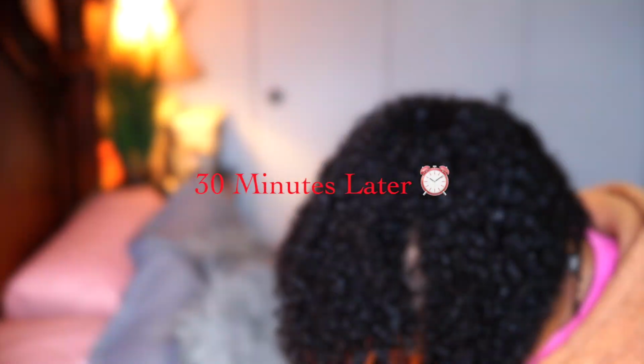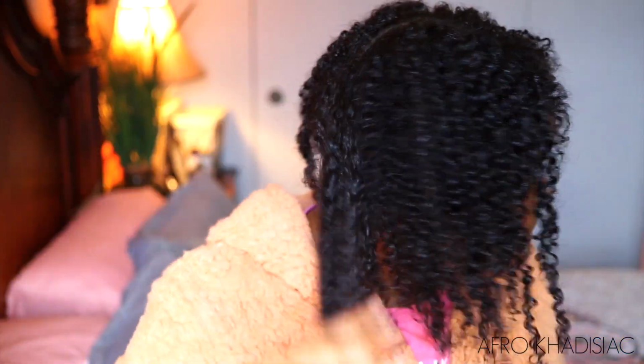So now we're gonna move on to step four, which is the last and final step of my wash day routine. And I'm gonna apply this Turbie Twist to soak up the excess water that is in my hair. So 30 minutes later, my hair is now damp and we can work on it. So this is what my hair is looking like. It's still defined from that deep conditioner and it is ready to be styled.